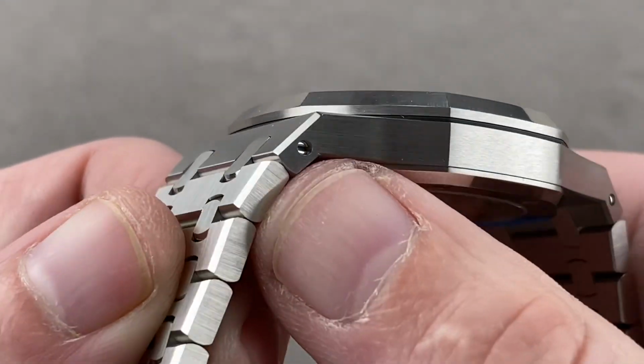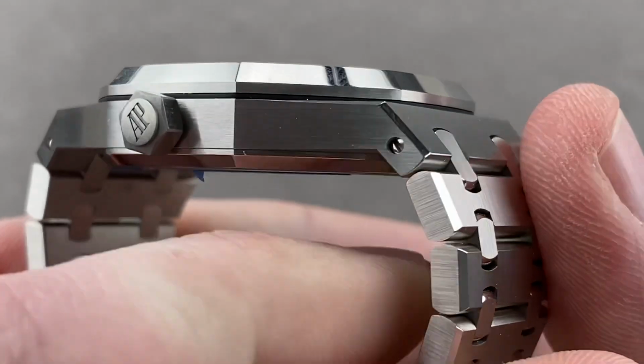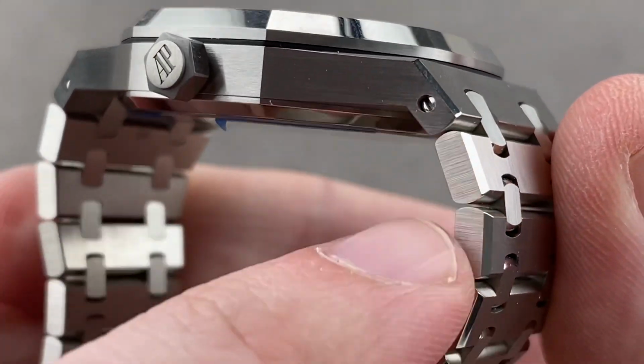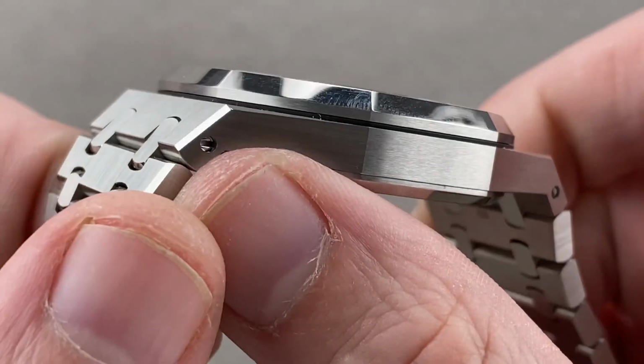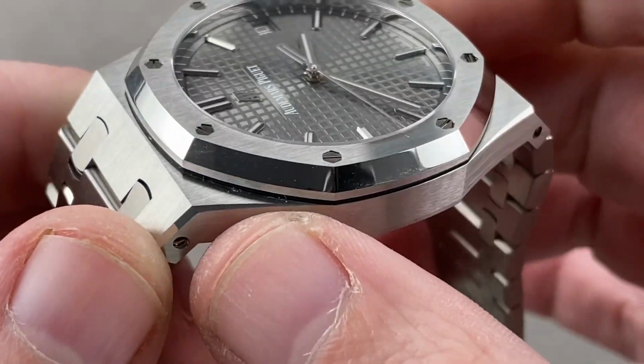The bracelet is fixed to the case using screws and bars. This is the better way to fix a bracelet or a strap to a case on a heavy and expensive watch. Screws and bars are much less likely to let go than spring bars, so advantage Audemars Piguet.